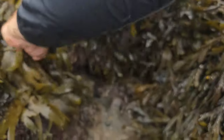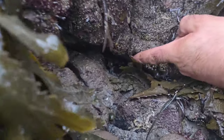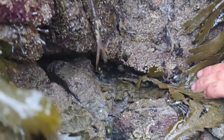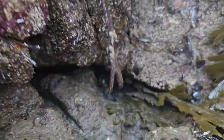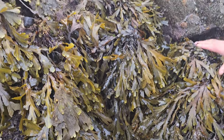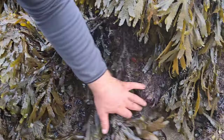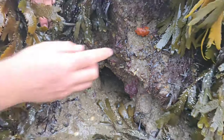A couple hiding in there, I don't know if you can see them. They're only small little things. Oh, yeah. One there. I'm not sure from this angle. There's another one up there. Just a couple of small, tiny little crabs. But look at the holes they've got. Yeah, where they dig themselves out. Yeah, and look how well hidden it is as well, because the kelp hangs over. Look at him. He's just chilling in there, look. There's another one in there. You just see his claw sticking out there. Yeah, I don't know what that is.